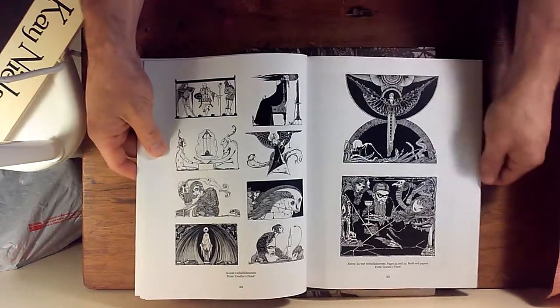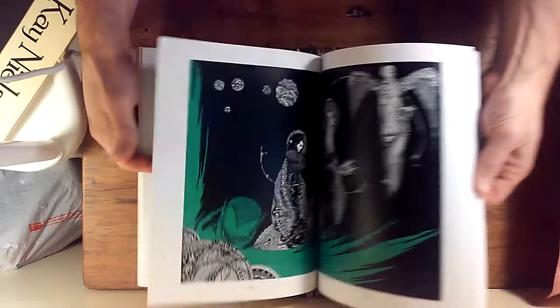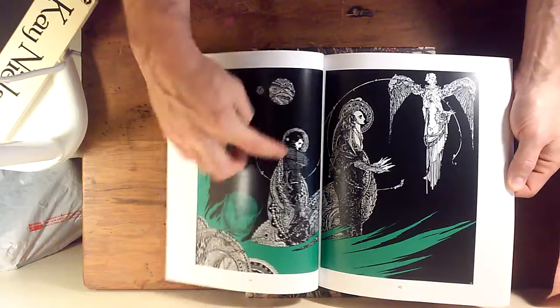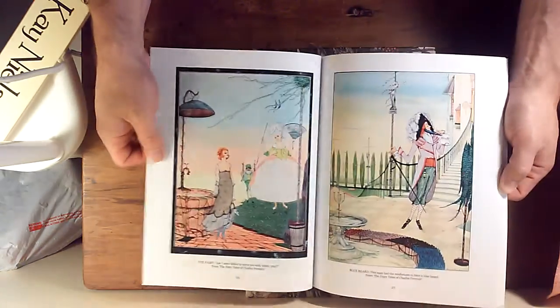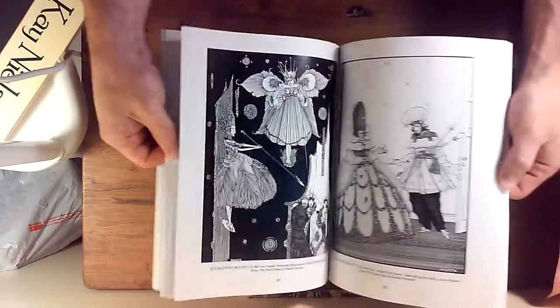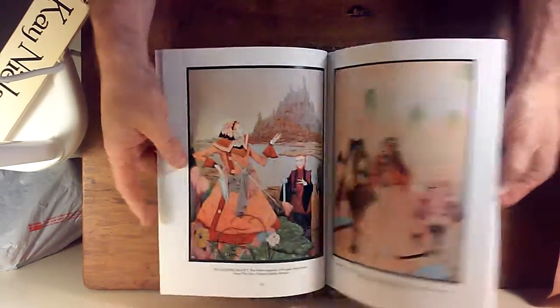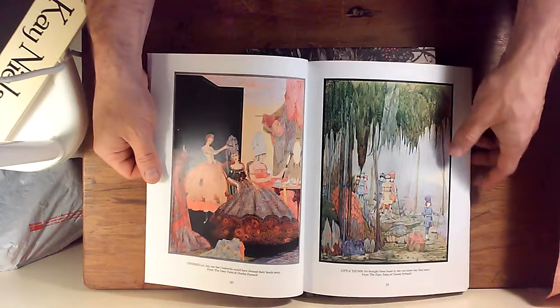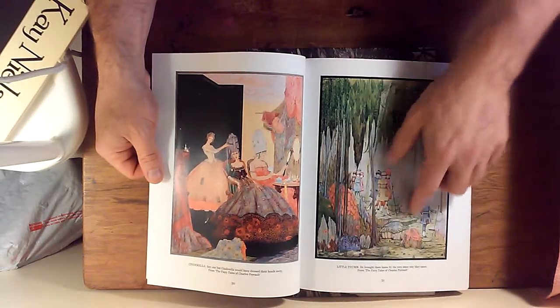Man, it's crazy. Harry Clarke is a freaking master. So cool. The stippling, shading, just so much detail involved with all of these. I don't know how long these illustrations took them, but God, you've got to think it wasn't easy. And look at the trees and stuff, and then flowers.